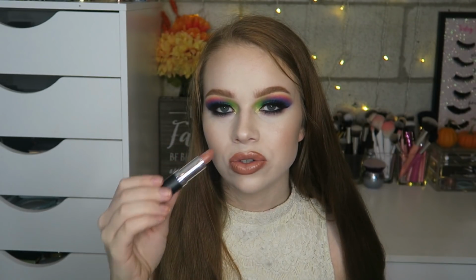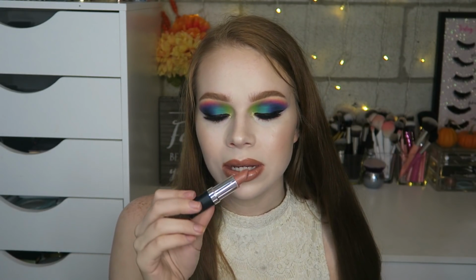I will say that it has a very natural makeup lipstick scent to it, which is not personally my favorite. I can smell it on my lips when I first apply it for just a few minutes, but then the smell does go away. It does not linger. So overall, I really like the formula. I think it is just the perfect color.